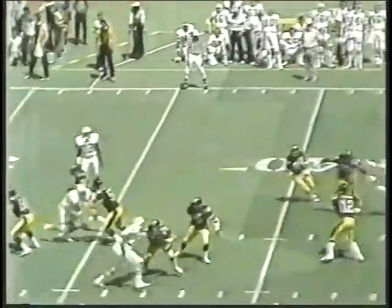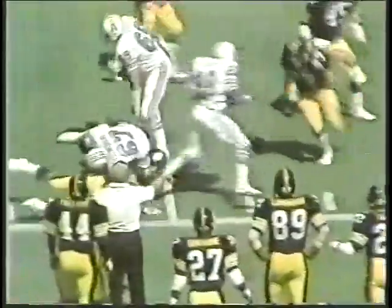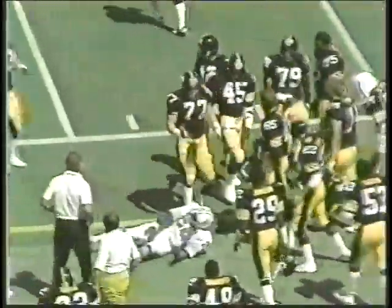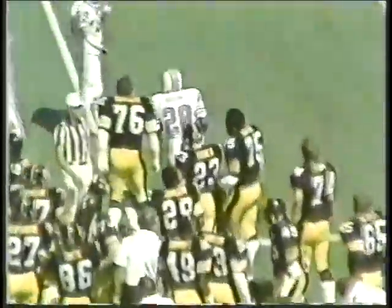2nd and 10. Great protection. Intercepted. Jack Tatum, 25-30, 35-40, and Tatum is all the way to the Pittsburgh 46-yard line, and as he bumped out of bounds, a flag is down at midfield.